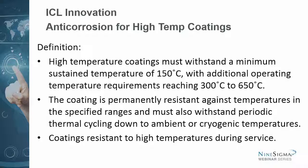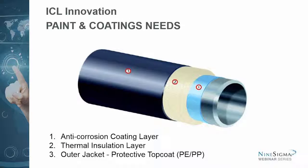So if we move on to the next slide, this is a nice representation of what we mean by a coating for high temp coatings. This is a cartoon that depicts typically how these coatings are applied. So there could be a 3-layer system or a 2-layer system. Here what we're looking at is a 3-layer system. We're not as much concerned with the outer 2 layers, layer number 2 and layer number 3. We're more concerned with layer number 1.